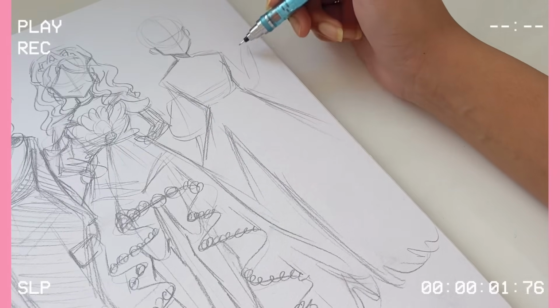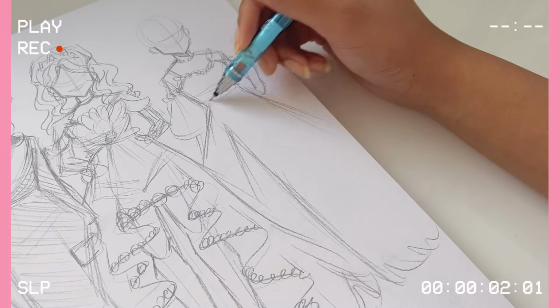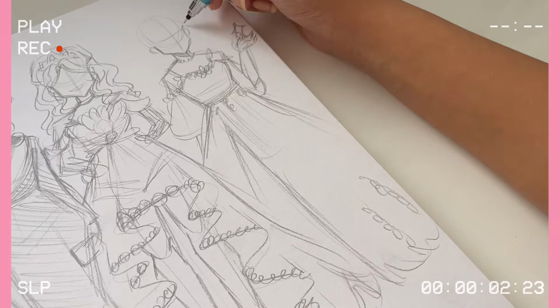And I guess that's why by the time we got to coloring, everything just went a bit crazy and chaotic and it went like a bit of a disaster. But for now, let's enjoy this perfect, peaceful sketching stage where everything is going according to plan.